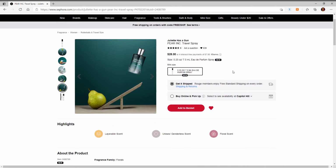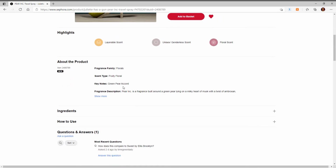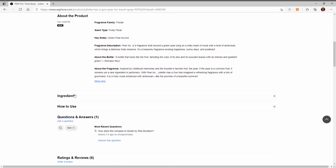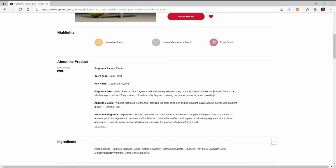So the travel size is about $28, which is still a lot, but it's standard pricing. It's a fruity floral with green pear accord. Let's see what the actual notes are. I thought they list out the notes.